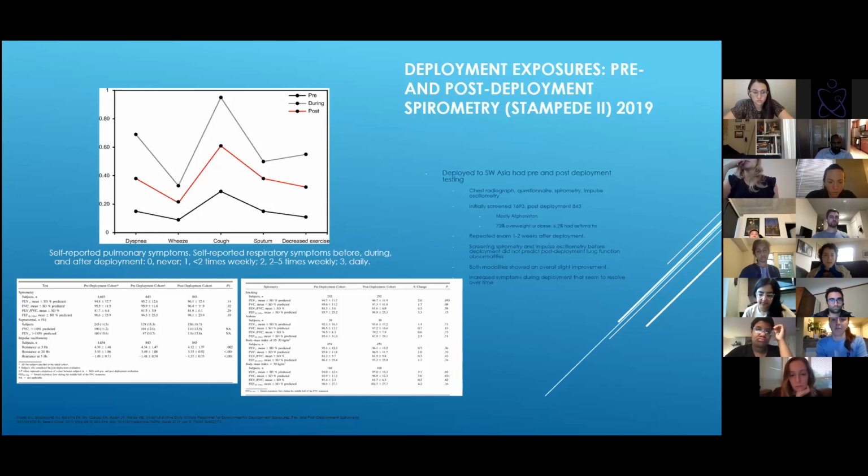And then there was some discussion of, well, should we test more people since we got less than half back that we had originally tested? And I think they estimated that the cost would be about $35 million to do all these tests for everyone. And so it wasn't something that the military wanted to do. I will say that regardless, these symptoms are happening.